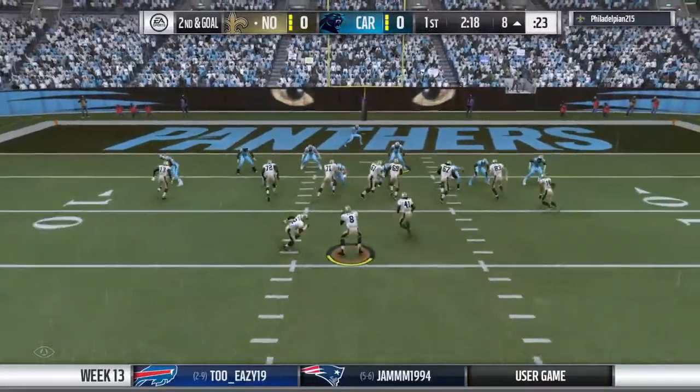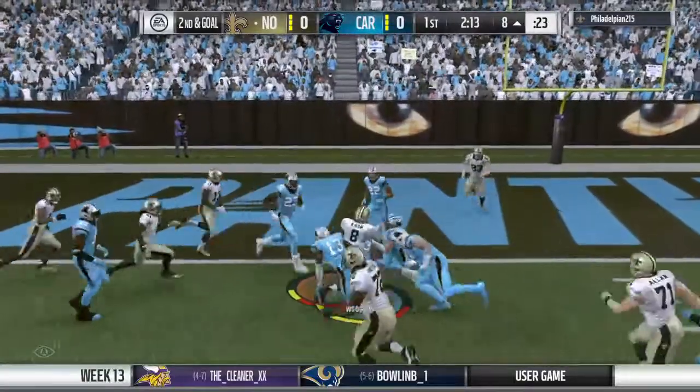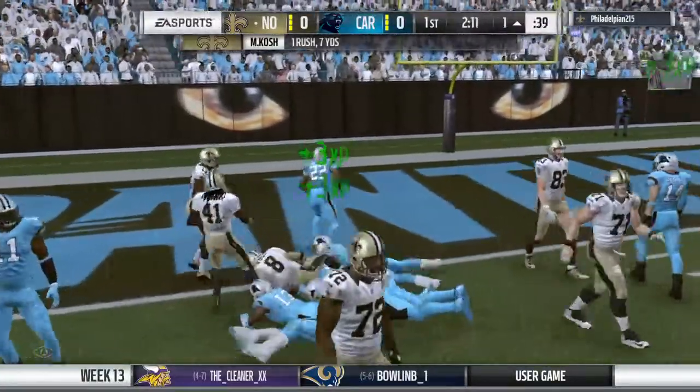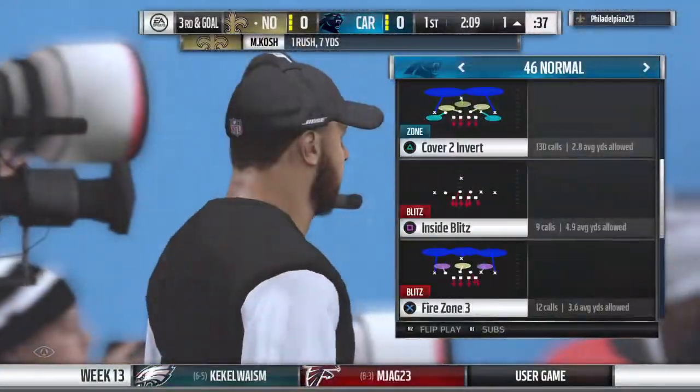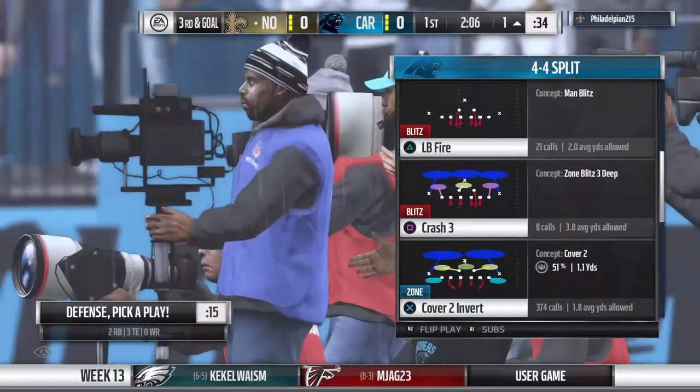Let's go! He'll drop to throw. Out to his left. And he'll be brought down right on the edge of the goal line at about the 1-yard line. 7 yards on the play, and that's going to bring up an interesting 3rd and goal.